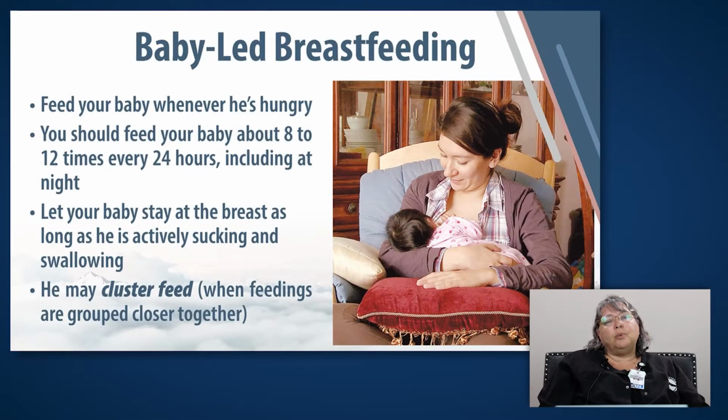So what we do is we encourage moms to feed what the baby wants to feed. So you feed the baby whenever the baby's showing hunger cues. You should feed your baby about 8 to 12 times in a 24-hour period. Let your baby stay on the breast as long as they like and are actively sucking and swallowing. And they may cluster feed, what I talked about before, when they're going through a growth spurt.